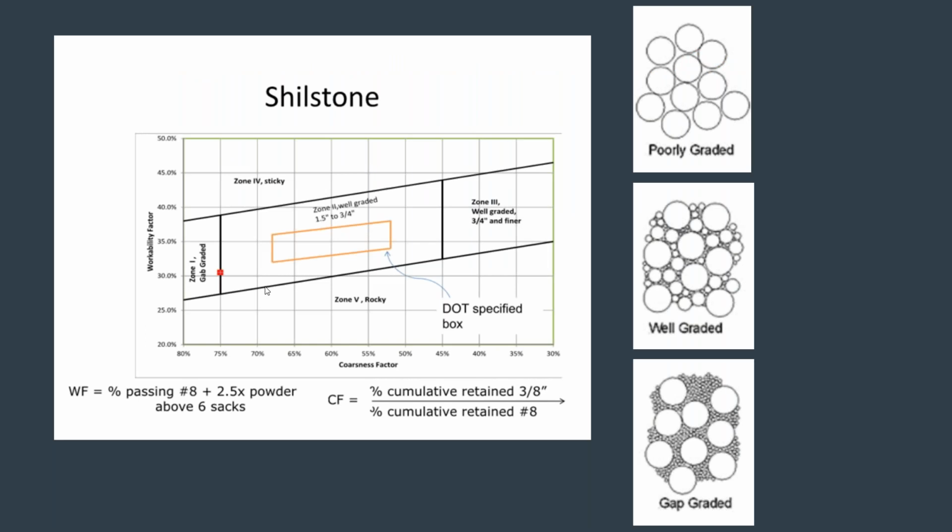Here's another way you can look at your gradations for poorly graded, well graded, or gap graded, called the Shilstone graph. All you do is take your percent passing the number 8 sieve. They call that your workability factor. That's a little bit smaller than your 3/8. This 2.5 power is based off of a five-sack cementitious mix design. If you have more cement in there, there's a little adjustment factor, but pretty much it's your percent passing number 8.